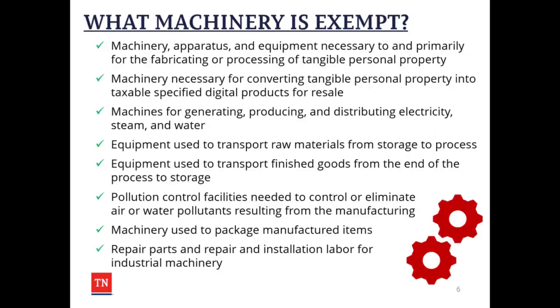Here you can see a listing of the machinery that can be exempt for this purpose. Notice that all the machinery listed here is specific for the manufacturing process. This would include equipment used for pollution control facilities as well, machinery used to package manufacturing items, as well as repair parts and repair and installation labor for the industrial machinery.